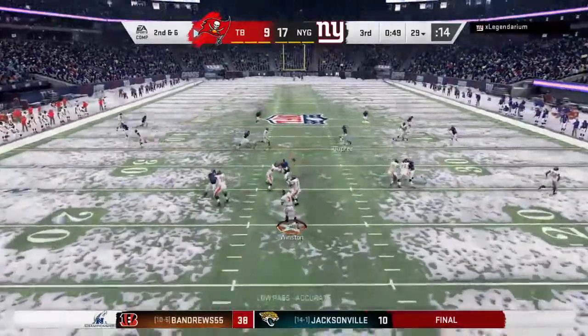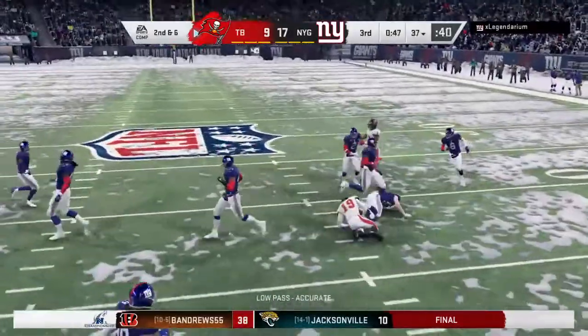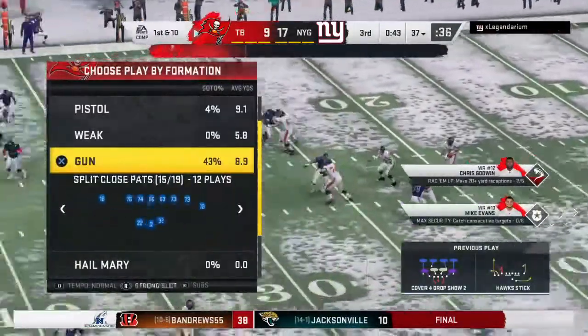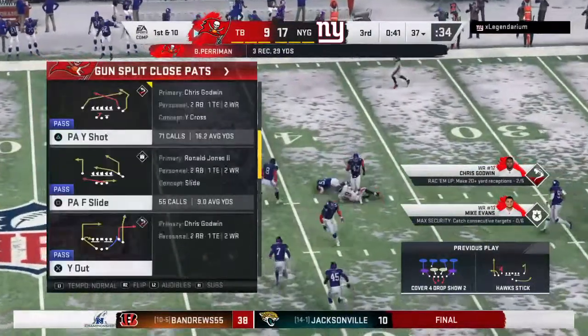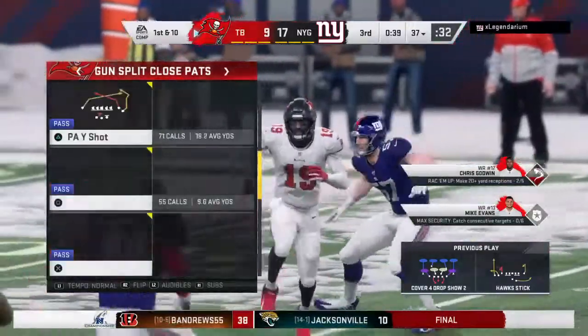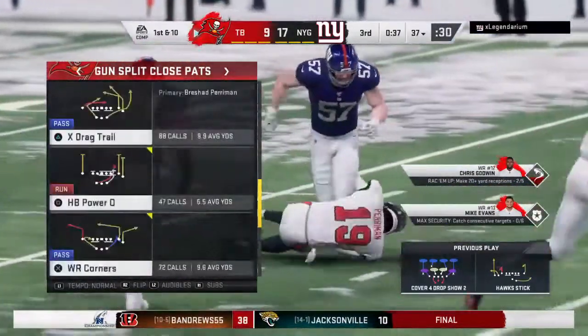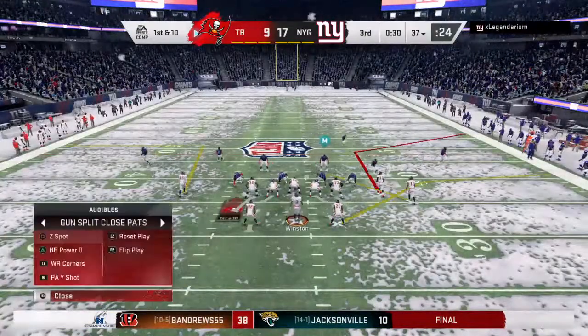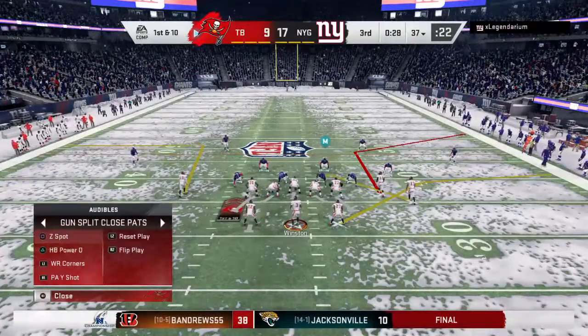To throw is Winston. He's got this one complete to Perriman. 9 yards to pick up there, and it's a first down. This has to go down as one of the simpler routes in the playbook, but oh so effective. Nice completion there. Keeps the sticks moving. Line of scrimmage, the 37 on 1st and 10.